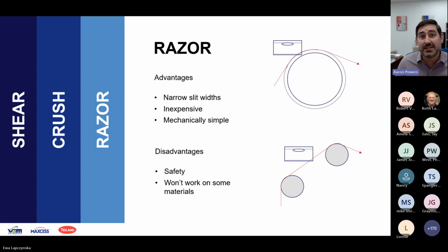Disadvantage, really the biggest one, is safety. Anytime you have exposed razor blades, that's the most dangerous type of slitting operation in terms of the operator interacting with those blades. And then for some materials, it just won't work well. Razor blades are thin, and for some materials won't give a very good cut.